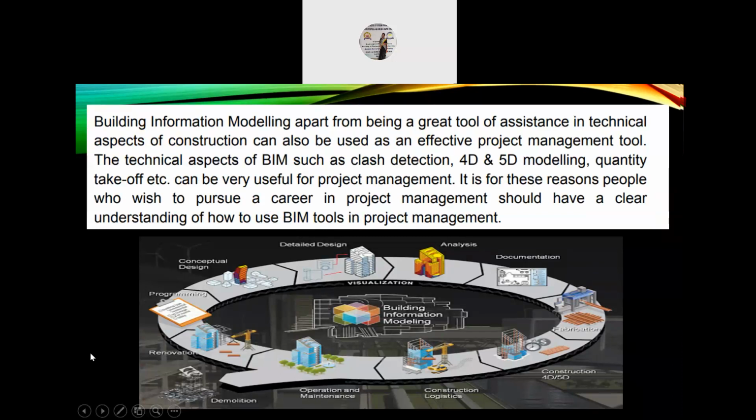Building Information Modeling, apart from being a great tool of assistance in technical aspects of construction, can also be used as an effective project management tool. The technical aspects of BIM such as clash detection, 4D and 5D modeling, quantity takeoff, etc. can be very useful for project management. So it is for these reasons that people who wish to pursue a career in project management should have a clear understanding of how to use BIM tools in project management.